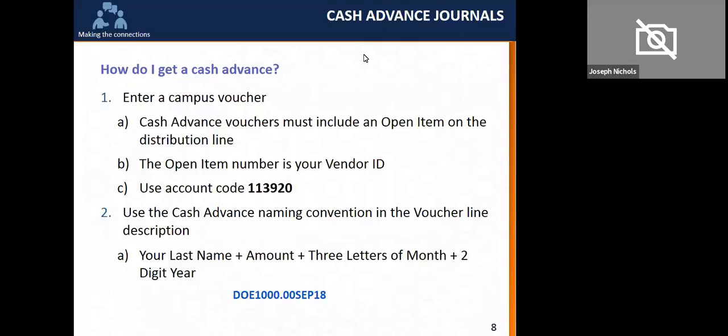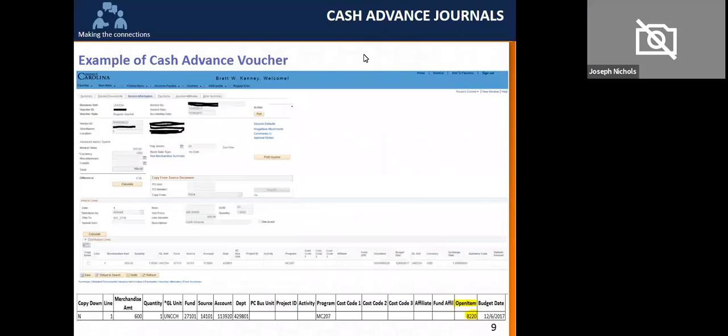Then we're also looking at the open item key, and that is key to us being able to help you settle your cash advance and close your open item. The open item number is the vendor's number. I think we all have vendor numbers in the system. Whoever is getting this particular voucher, his or her vendor number is assigned to this voucher. So when you go into your system to set this up, you'll input your open item number, the vendor's ID number, and that's going to track this for us.